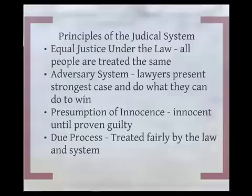The Supreme Court runs under the adversary system. This means that the best lawyer wins. For example, in the case of O.J. Simpson, many believed and still believe today that he was guilty. However, he hired a group of lawyers known as the Dream Team, and they were able to do their job well enough and convince the Supreme Court that O.J. was innocent. This leads into the next principle, innocent until proven guilty.